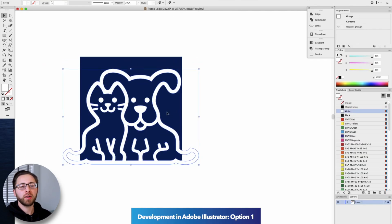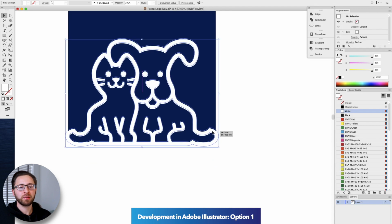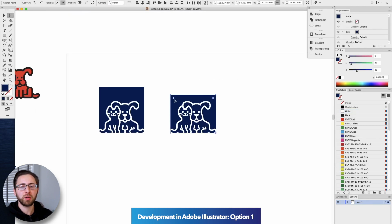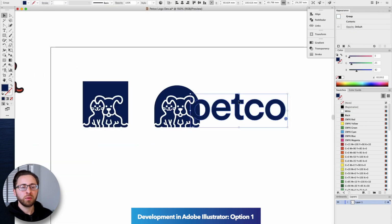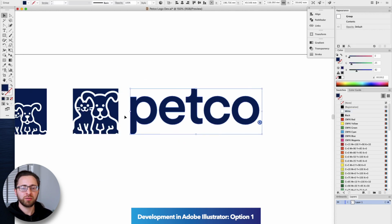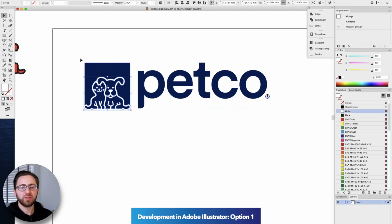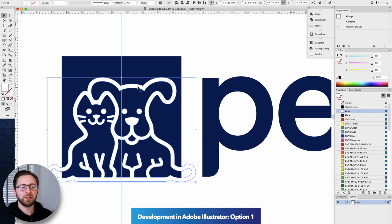So for option 1, I wanted to combine old and new in a way that retains some personality and some of the recognition that the logo has built up over the years. On the latest website, I noticed that they had already created a refined and modernised version of the cat and dog icon. It's only subtle differences to the original, but the changes they have made are definitely an improvement in my eyes.